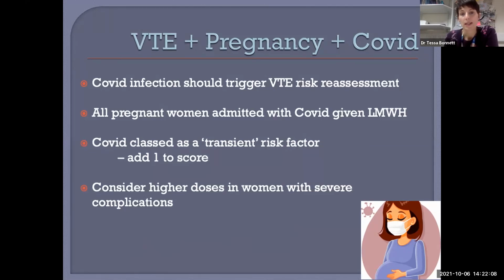Also very important to consider higher doses in women who've got severe complications, either intermediate or therapeutic, if it's felt to be required.